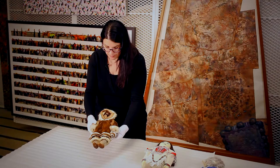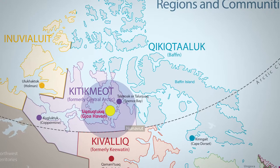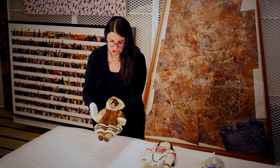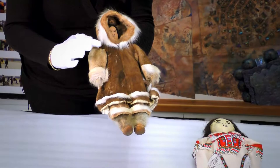This lovely doll right here in front of me was made by an unknown artist. It is called Mother and Child, and it was likely made in 1970. We know that it came to us from Gjoa Haven, in the Kitikmeot region of Nunavut. She's about 15 inches tall, and she's wearing fur. Her legs are made of fur, and her boots are made of skin. She's also wearing a beautiful amauti.